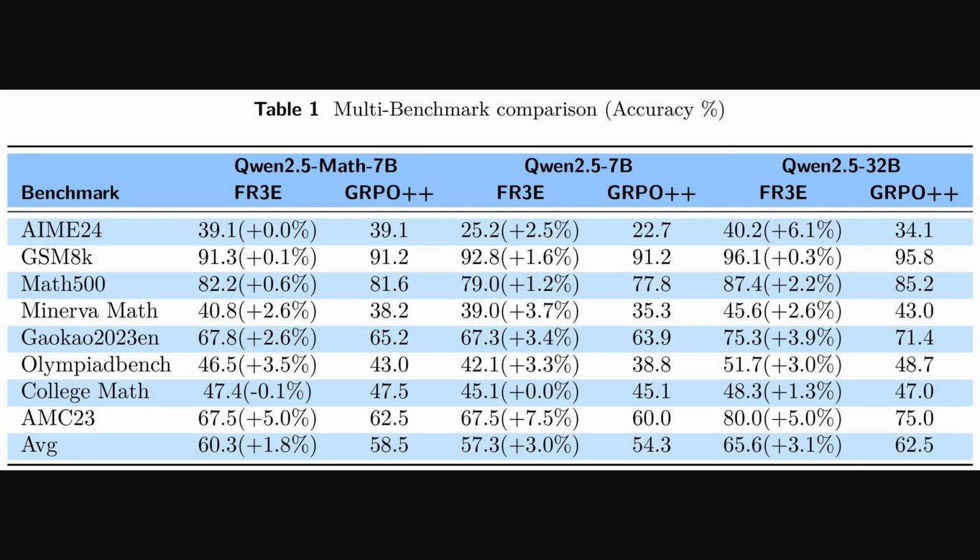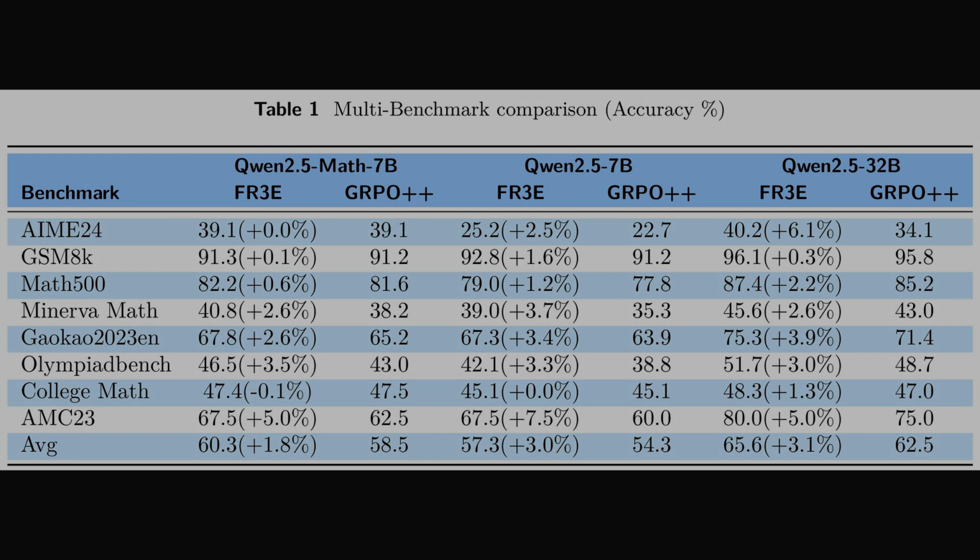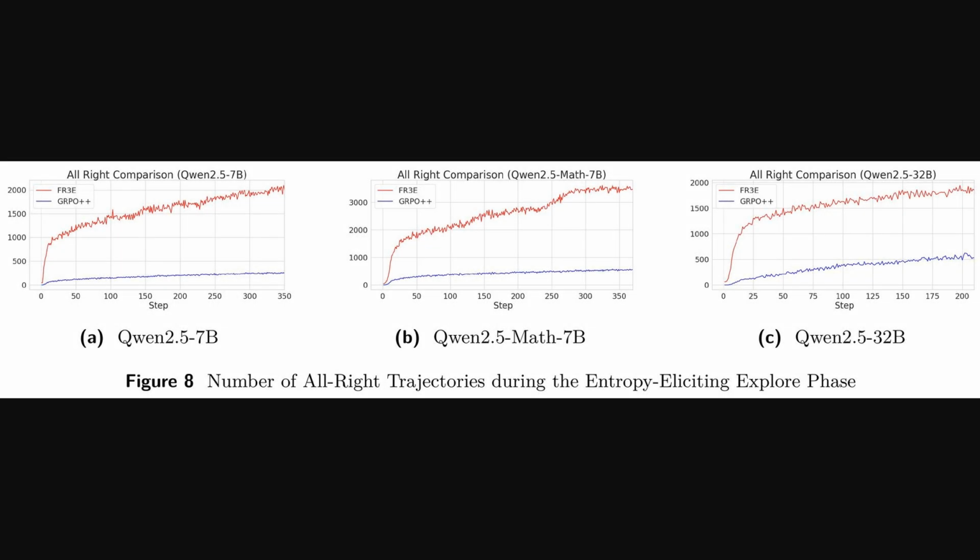Moving to the results. This table really shows the payoff of all that sustained exploration. It compares the new First Return Entropy-Eliciting Explore method against the baseline Group Relative Policy Optimization++ on several math benchmarks. We see consistent improvements, especially for the general-purpose models. For example, the larger Qwen 2.5 32B model jumps from 62.5% to 65.6% average accuracy. That's over a 3% boost. The gains are a bit smaller for the math-specialized model, but the trend is clear. This method works.